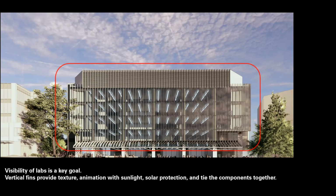As the sunlight comes around to this side of the building, you can get a bit of a sense of it on this elevation here. The sun will pick up those fins and help create an ever-changing experience for people looking at the building. The fins go from the top of the building through this mechanical penthouse, down through all the labs, and then they fold out to form the canopy. So they really help to unify this facade.